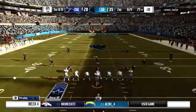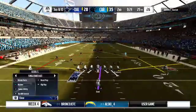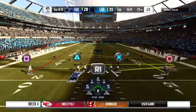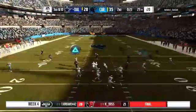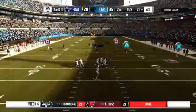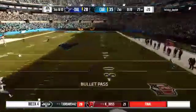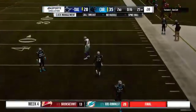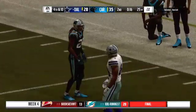Double tight. Alert, alert. Here we go now. Now, look at 56. Drop the throw. There you are. Eluding the pressure right. Now he'll let it go deep right side. And that is incomplete. 16 seconds now on the clock.